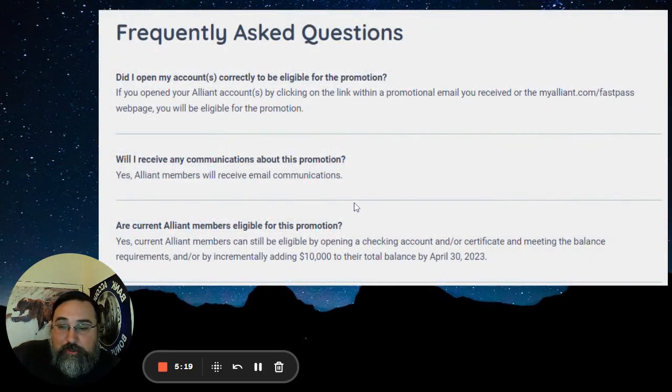So some frequently asked questions on this. Did I open up my accounts? Well, they're going to send you an email to verify that, yes, you did open it up correctly. Will I receive any communications? Yes, you'll receive an email. Are current Alliant members eligible? Yes. You can still do it by opening up a checking account and or certificate and meeting the balance requirements. You can put 10 grand in there and have that balance by April 30th.